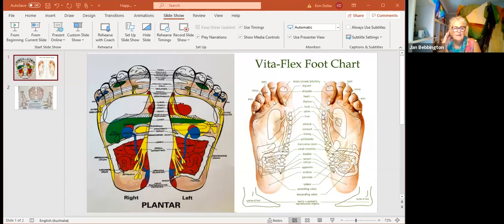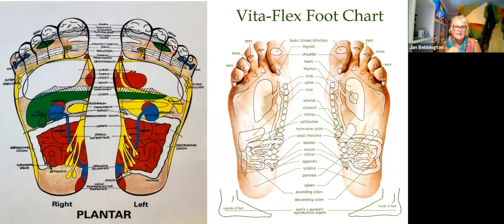Is there any chance to get the charts up on the screen, Kim? There is. I shall do that right now. Keeping in mind, while Kim's getting these charts up on the screen, I've studied other forms of reflexology as well. And when I went to study Eastern reflexology, I had to sit back from my original chart. My chart is the colourful chart on my left at the moment on the screen, and the VitaFlex point is on the right side. So you can see my pointer, Kim.